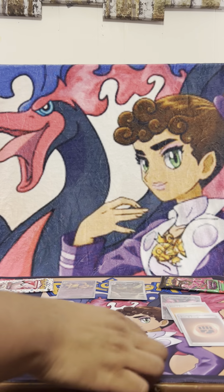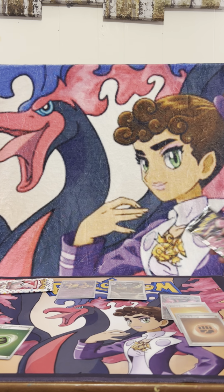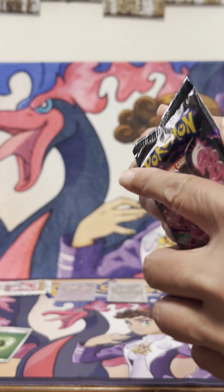Pikachu. Come on. Clefable. Yeah, I like Clefable. I got that in my binder. Dang, come on. Oh, man. No hits. If I don't get a hit, this will make two videos in a row. Dang. Oh, that's right, because with Alchemy, she kicked your butt, dude.